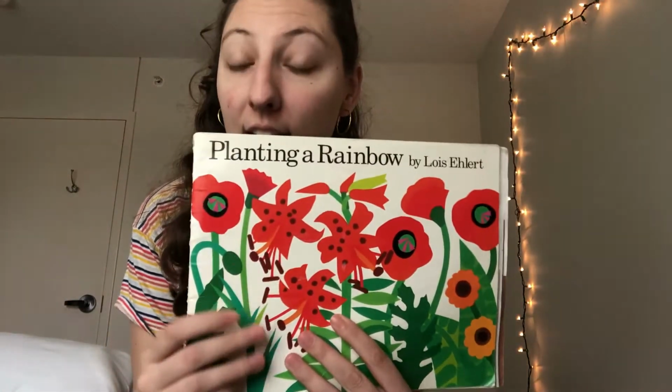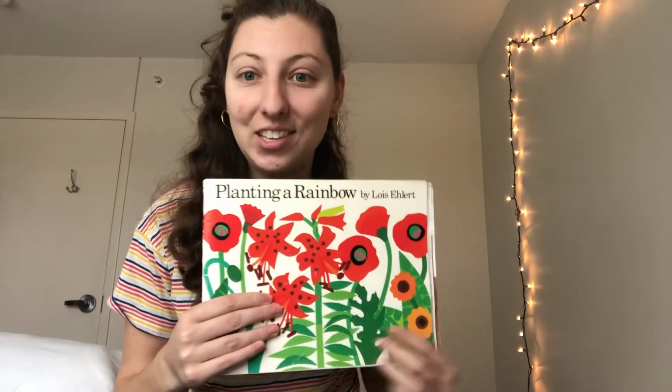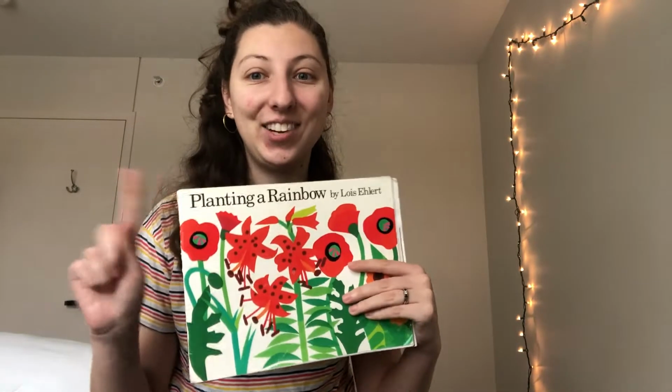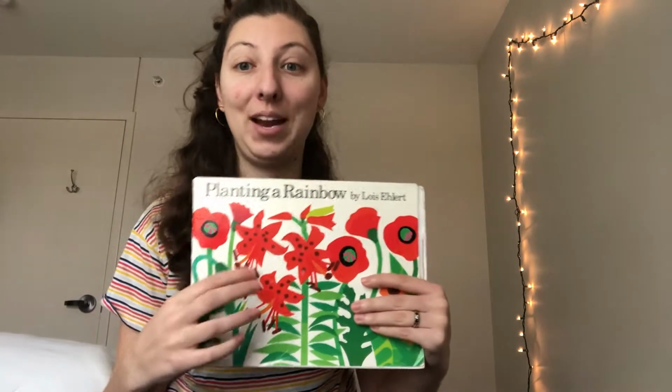This is one of my most favorite books. It's so colorful and bright and I wanted to share it with you. It's called Planting a Rainbow. And I kind of gave you some tools in order to do this already. I sent you some seeds in the mail and you planted them outside and they are going to grow a rainbow, one part of the rainbow. I'm not going to tell you what color they are because when they come up you'll be able to see them. They're going to be one part of the rainbow.